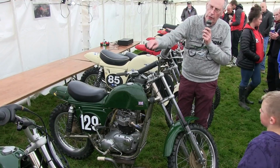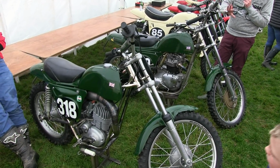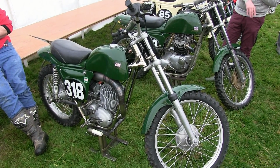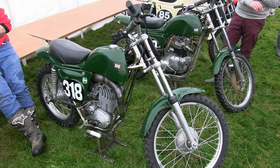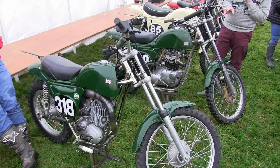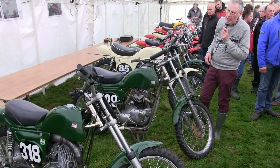And at the end here, we've got number 318. Now that's a Starmaker Métisse. I don't know if it's an original one, I presume it's a modern one. It is like the original bike, it's been made in the last few years, I would guess. But in '67, Freddie Mayes rode one just like that. Andy Robertson at the same time rode one.